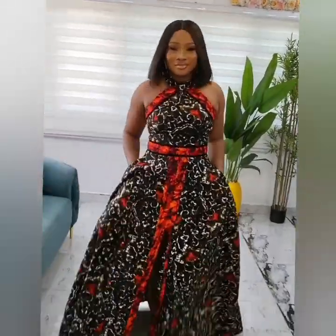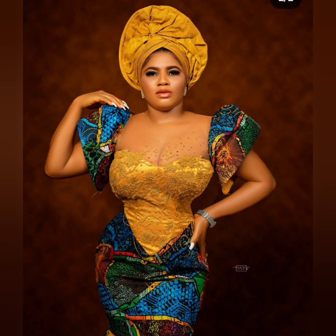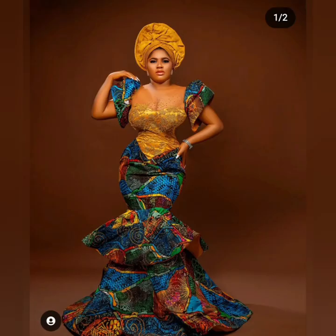Hi guys, look at this beautiful Mazi gown style. Guys, look at the back view. The print is just everything. This particular gown, don't worry, you'll see the full length of it. I love the shoulder. The print is so beautiful.